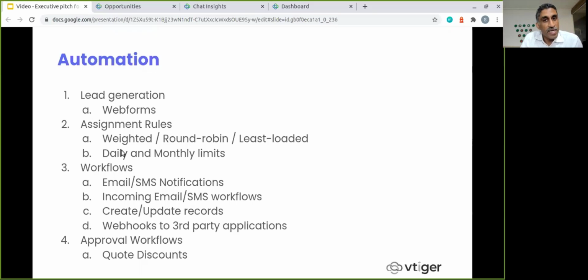Similarly, when you have leads, you want to assign leads, you don't need to have somebody sitting there to assign manually. You can let assignment rules take care of it. You can let the system just assign automatically based on the rules you have configured. You have different types of rules here. You have weighted, you have round robin, you have ratio based. Then you can set up workflows.